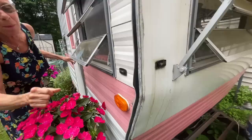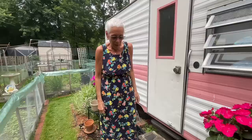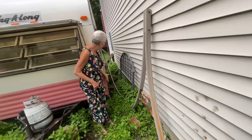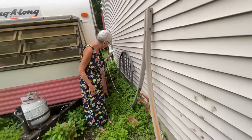And so basically I have it parked against the house over here. So you can see down in here that it's about 3 feet from the house, and just enough to get in there that I can put the hose in and the electric. I can bring the electric out, and it's all weeds, but that's okay. I got lots of weeds.